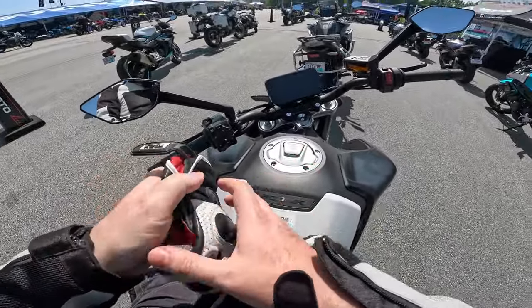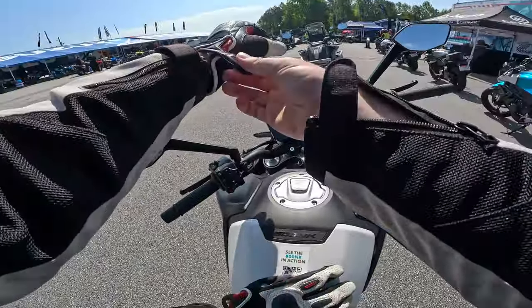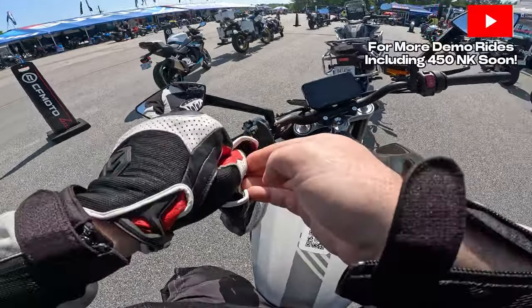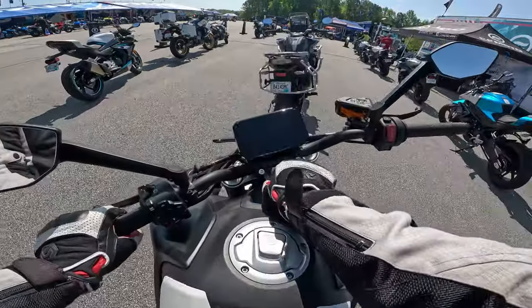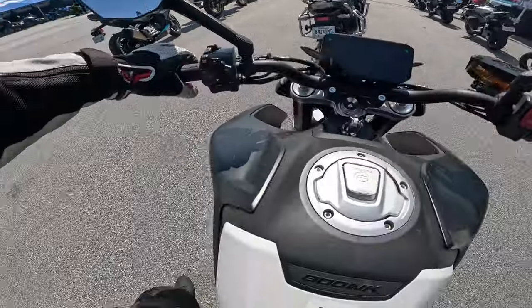Taking out the CFMoto 800NK. First demo ride of the day. The sign said no GoPros, but so let's see how this thing feels.